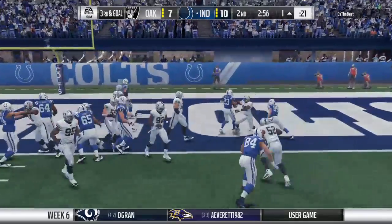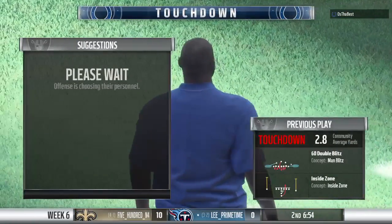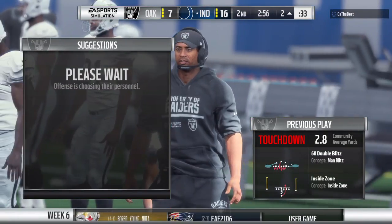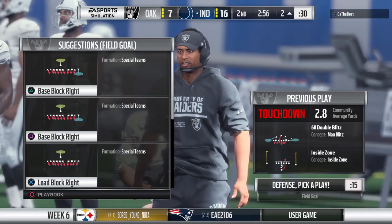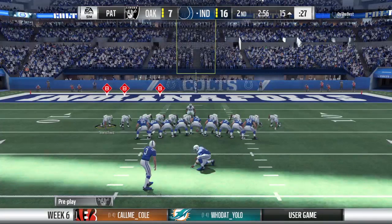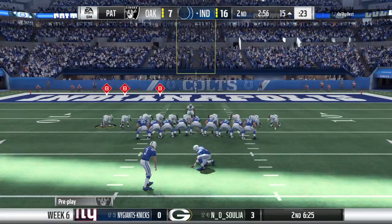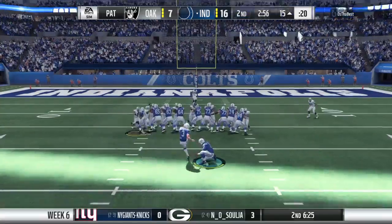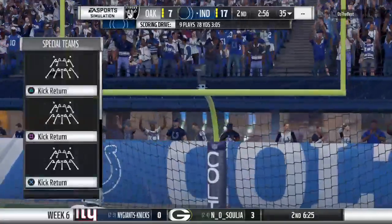Here's Miller, and he takes it in for a Colts score. Lamar Miller with his 13th touchdown of the year and second of the game. And the Colts add on to their lead. Extra point forthcoming. It's good to make it 17-7.